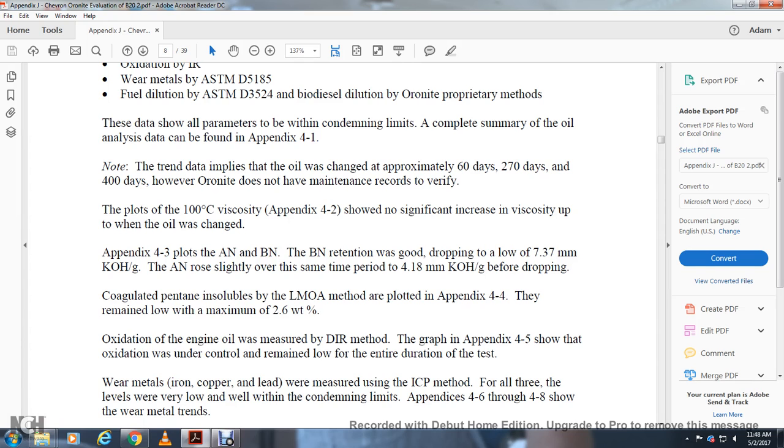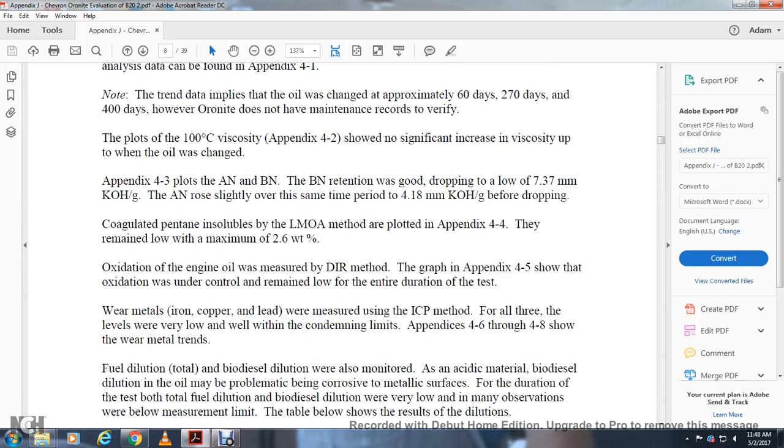The plot of 100 degrees Celsius viscosity, Appendix 4.2, showed no significant increase of viscosity up until when the oil was changed. Appendix 4.3 plots AN and BN. Retention was good, with BN dropping to a low of 7.37 milligrams KOH per gram, and AN rising a little over the same time period to 4.8 milligrams KOH per gram before dropping. The calculated pentane insolubles by the LMOA method, plotted in Appendix 4.4, ran lower, with a minimum of 2.6 weight percent.